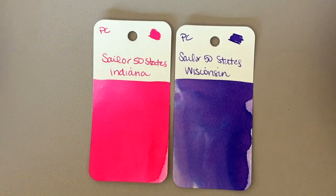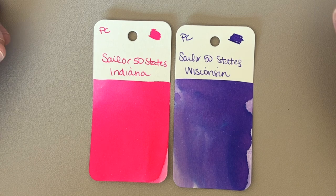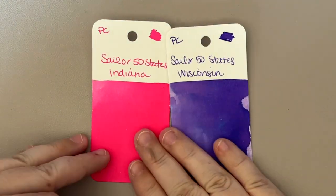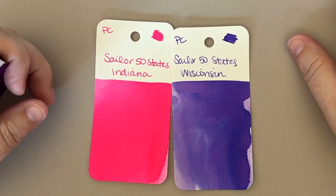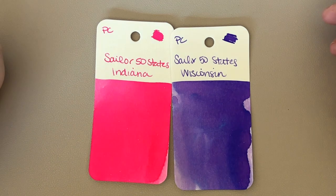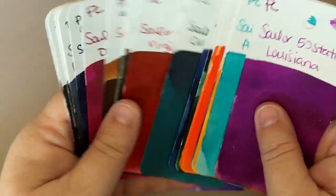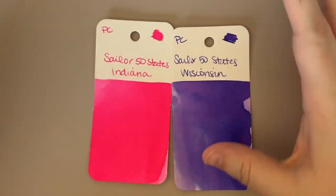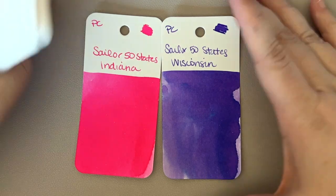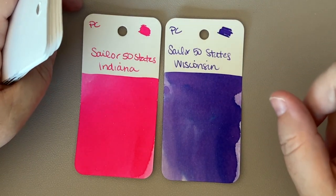But yes, I am so excited. In case you could not tell, let me be very clear. I love these. This is the most excited I've been about ink in I don't know how long. Yes. Sailor, thank you. Thank you for a bright pink. Thank you for a bright purple. Thank you for brightening up this set. I can't thank you enough. I'm so happy.